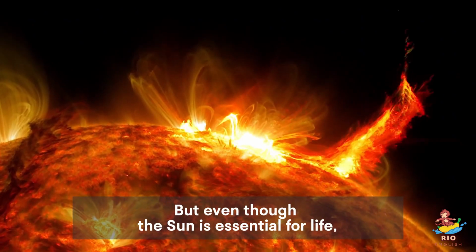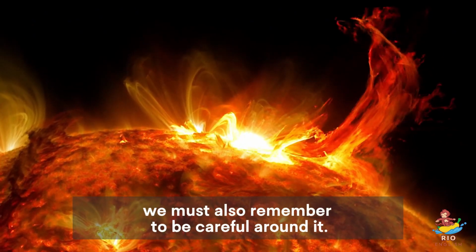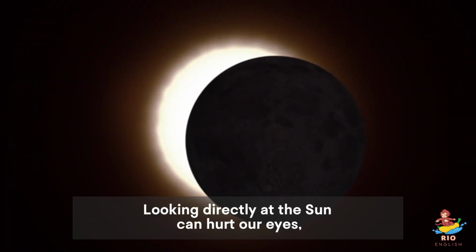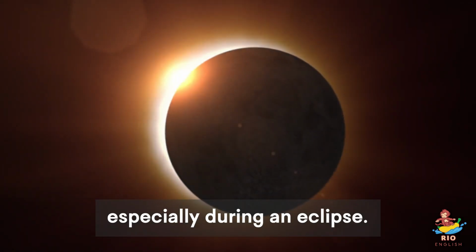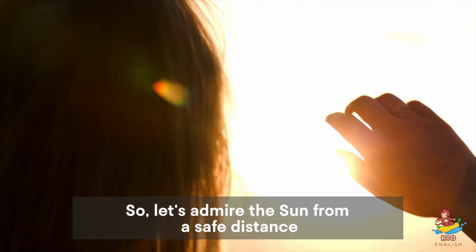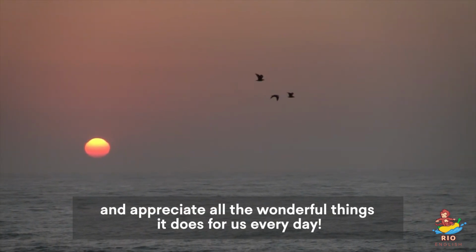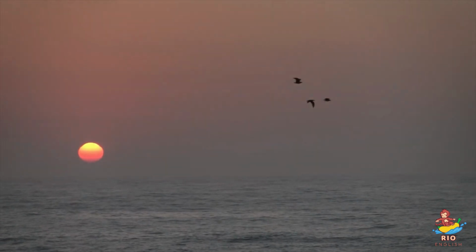But even though the Sun is essential for life, we must also remember to be careful around it. Looking directly at the Sun can hurt our eyes, especially during an eclipse. So, let's admire the Sun from a safe distance and appreciate all the wonderful things it does for us every day.